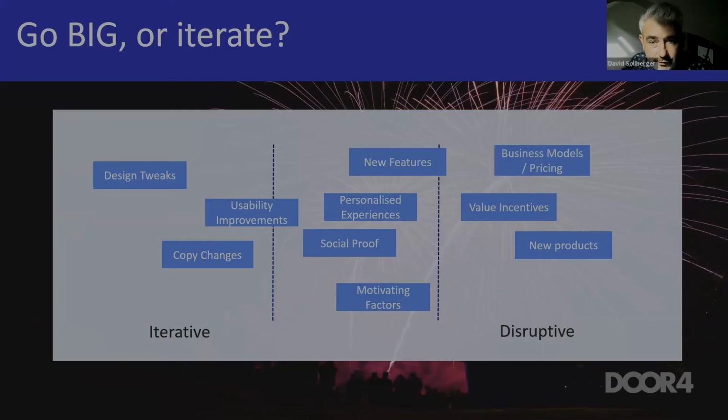So one way of doing this is to consider the type of changes that we need to do, whether they're incredibly disruptive. You can see on the right-hand side of this diagram the types of changes that can make a real difference: new product launches, very different business models. As Simon said earlier, websites, experiences and digital products do tend to gravitate towards typical patterns and best practice approaches. But if you can differentiate and bring in unique ways that solve customer problems in a different way, they are proven to often have a very real chance of making a very big difference.